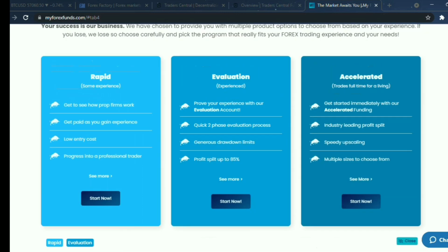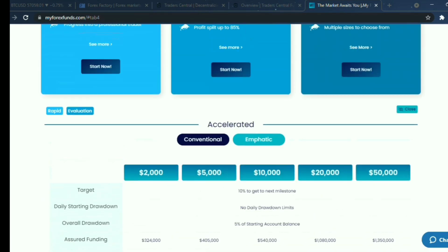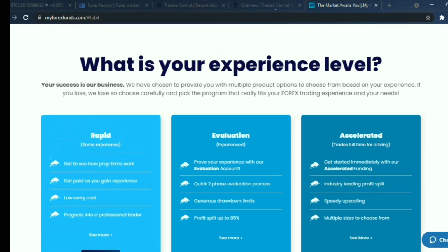What I'm going to be doing, and what I'm already doing, is that when it comes to challenge, I'm going to go for my Forex Fund. When it comes to evaluation, because they pay you and the overall drawdown is 12%. I have a friend that even had 11% drawdown and still managed to take the account back to the beginning. But if it is TCF, it would have lost the account. So I would say, when it comes to evaluation, my Forex Fund is the best.